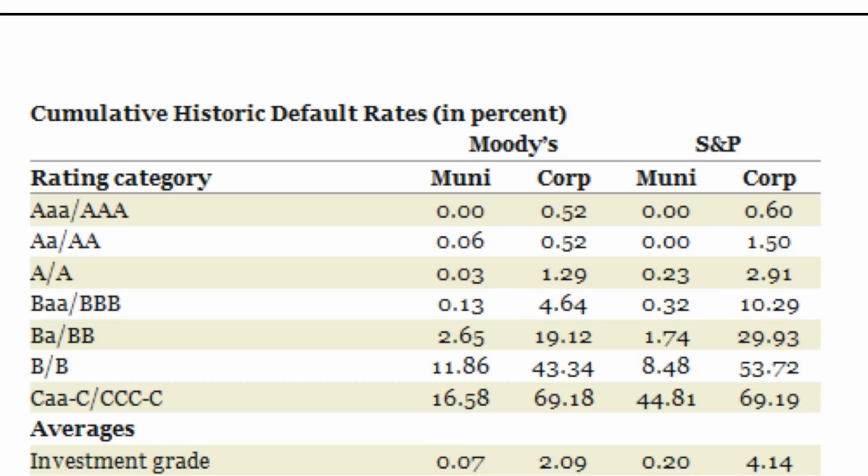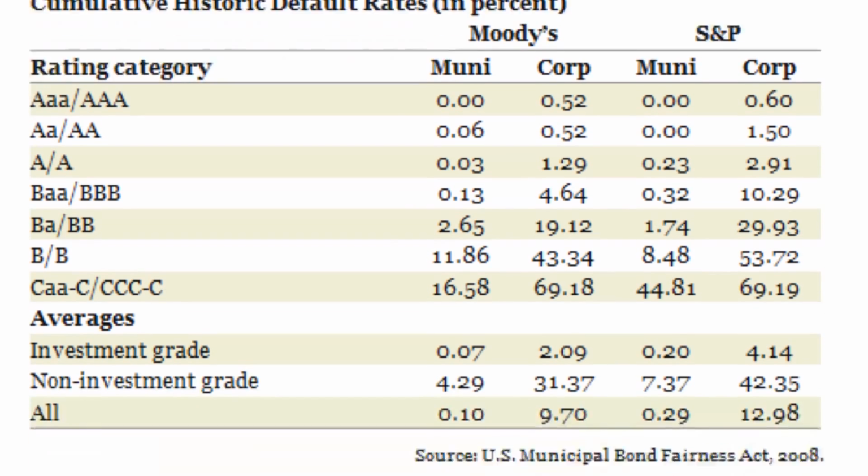So as we look, when we go even lower, you can see how much higher those numbers go. When you look into the C category, especially for corporations, 70% for both Moody's and the S&P, that's extremely high. So if you're buying bonds that are down there, there's only about a 30% chance you're going to get your money back, which is really, really low. So it's nice to know numbers behind these letters, which mean absolutely nothing to anybody who's not intimately involved with buying and selling bonds.